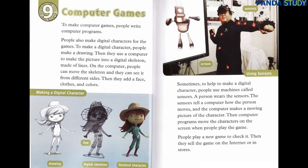Sometimes, to help to make a digital character, people use machines called sensors. A person wears the sensors. The sensors tell a computer how the person moves, and the computer makes a moving picture of the character. Then computer programs move the characters on the screen when people play the game. People play a new game to check it. Then they sell the game on the internet or in stores.